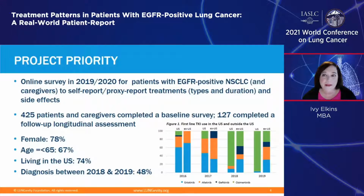The baseline sample was 78% female and 67% were under 65 years of age. The majority of respondents were from the United States, and about half had been fairly recently diagnosed.